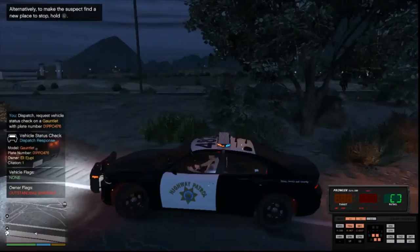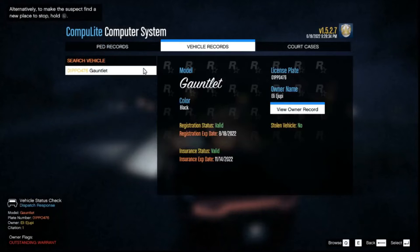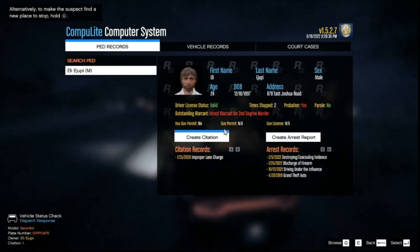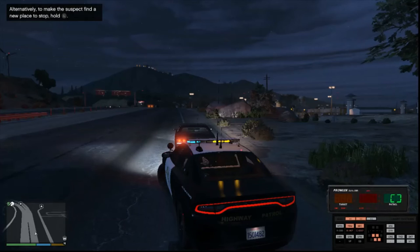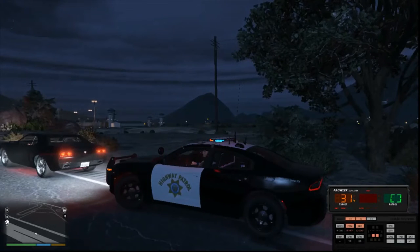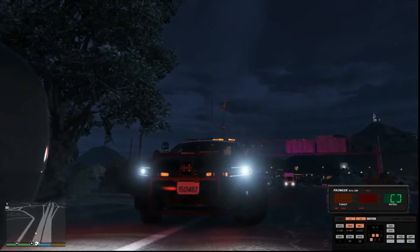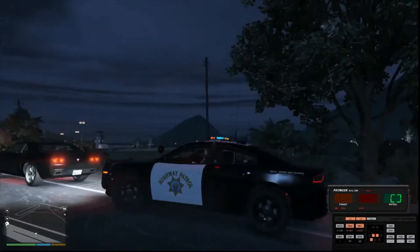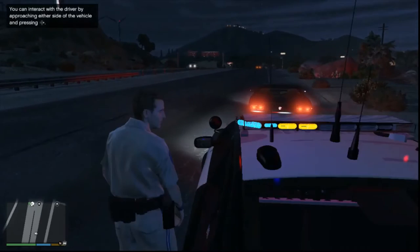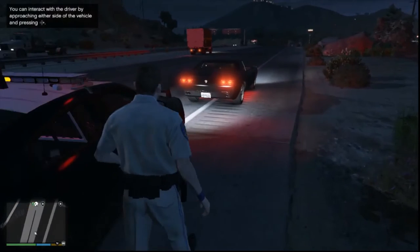Target vehicle license plate 01 Paul Ocean 4764. A warrant issued. Warrants. We're gonna see what that warrant is for. It's for second-degree murder. Approach with caution. Yeah, I know. I'm thinking, should I pull this guy out at gunpoint, or... We'll see. Hope he doesn't come out and shoot me.